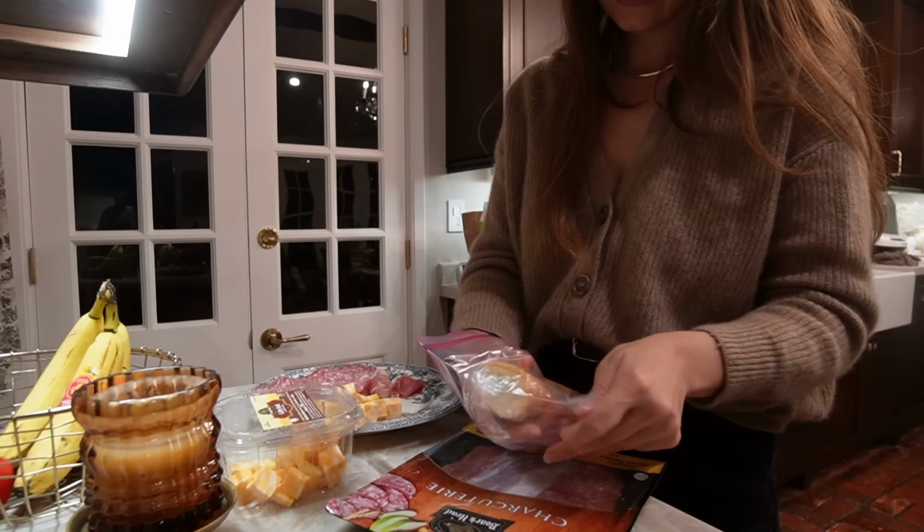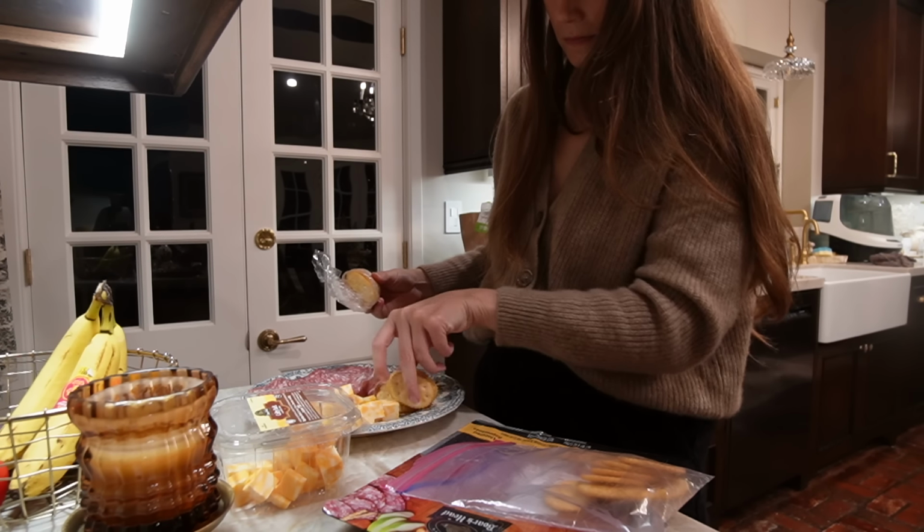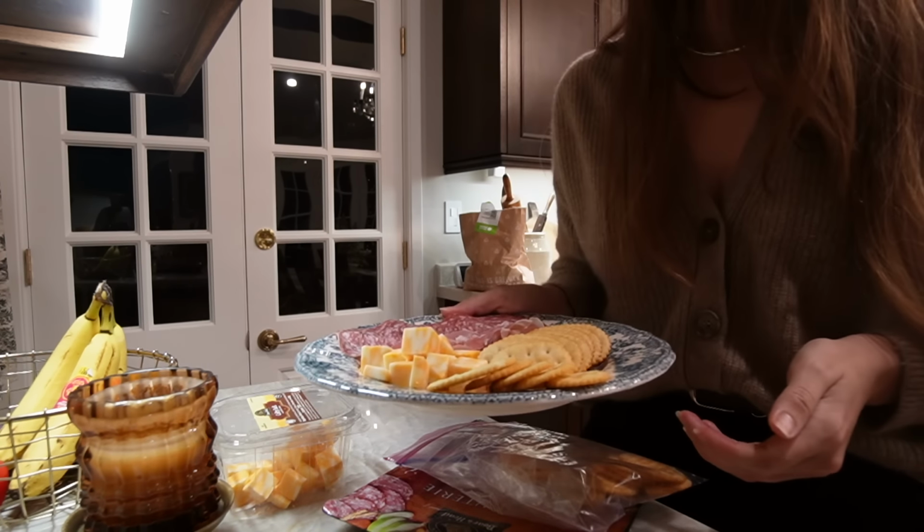So I'm gonna make some dinner before I pull out the Christmas decorations in the dark now. While I cook dinner, making a little charcuterie board because I'm really hungry. Little mini one for us.